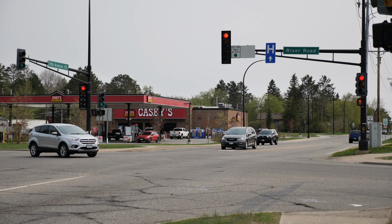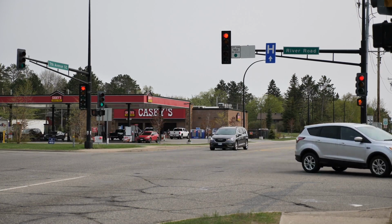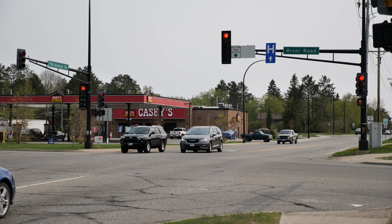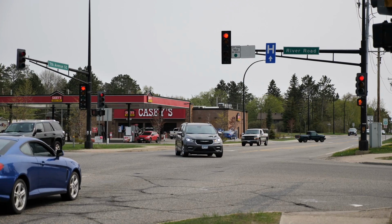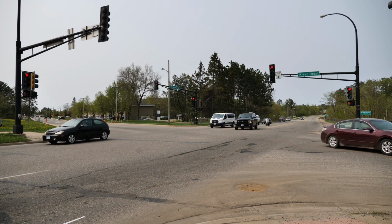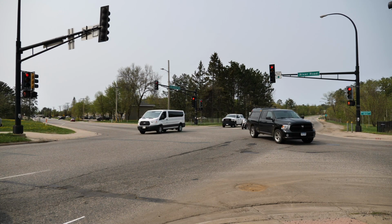I'm here today to talk about the roundabout project at 7th Avenue, which is Airport Road to some, and River Road. The main project is the construction of a roundabout where the signal is at Airport Road and River Road. The purpose of the project is to eliminate the only city-owned traffic signal in town. It is outdated and needs to be replaced, and the best solution to do that is to install a roundabout.